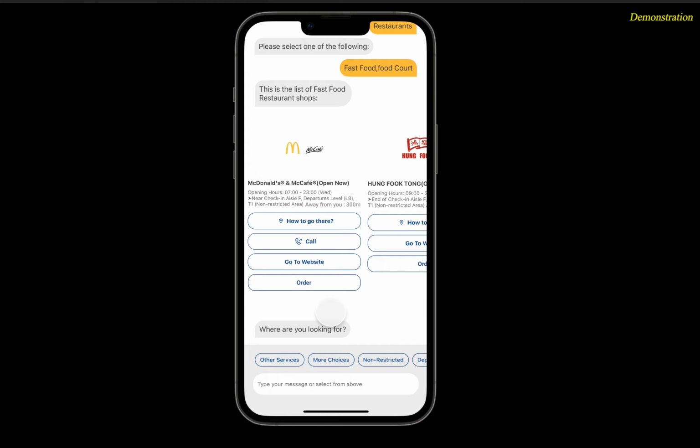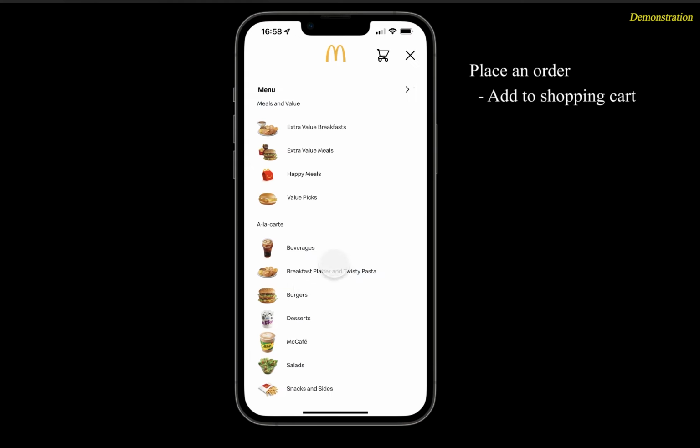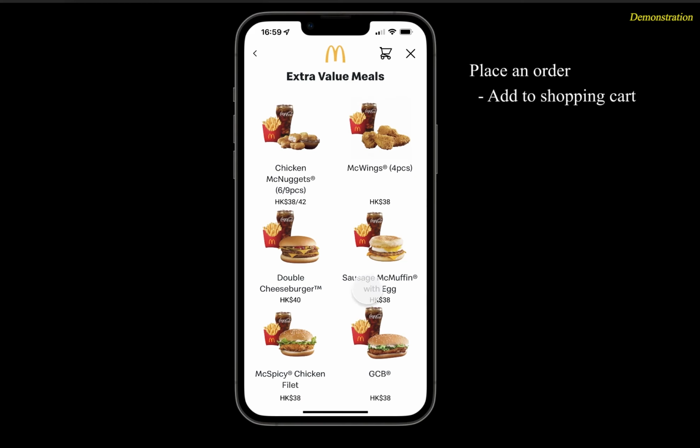When the user clicks the Order button, they will be redirected to the chatbot's ordering system. In the ordering system, the menu will show all the categories. For example, if we click the extra value meals, the available foods inside this category will be listed. Users can click on the food and add it to the shopping carts.